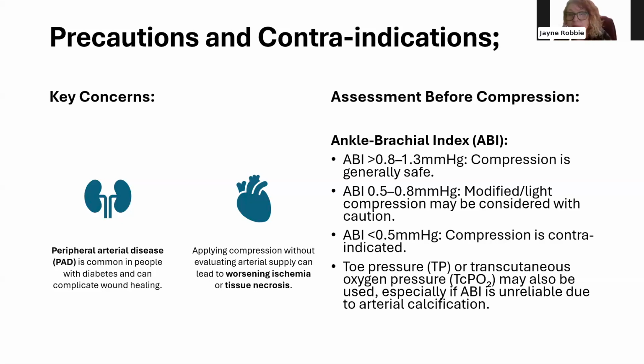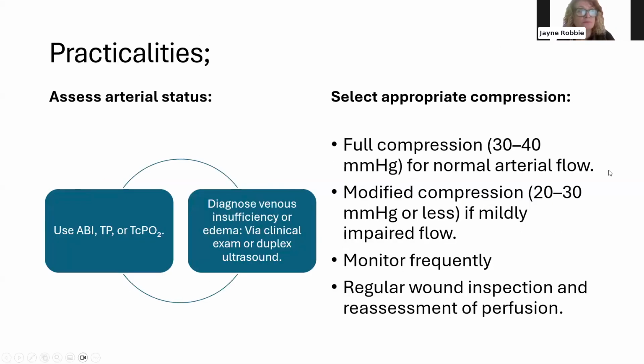But just again, to be mindful, if we're going above 1.3 of a pressure index, an ABI is unreliable due to arterial calcification. So if the arteries are really hard, we can't compress them. If we can't compress them, we can't get a pressure index that's reliable. So again, I would be cautious if an ABI reading was giving me something that was above 1.3. I might be thinking, actually, I might not want to use compression in that individual.